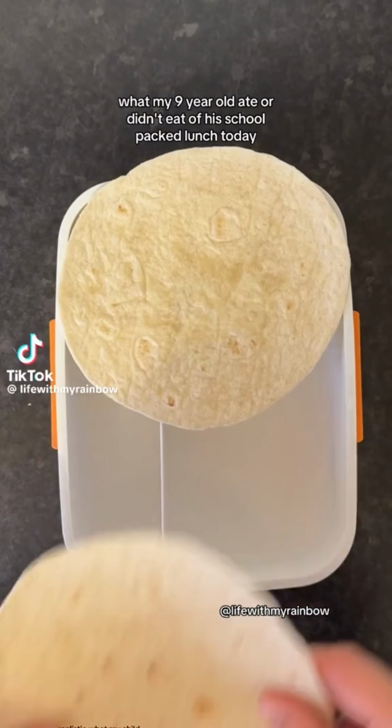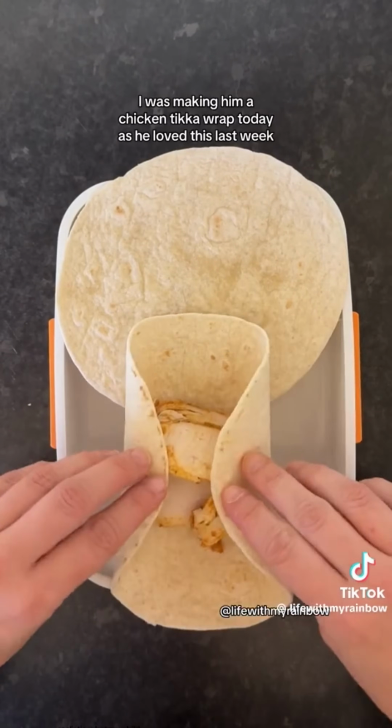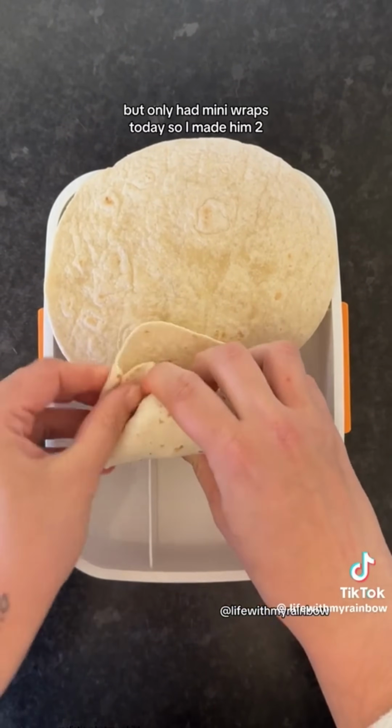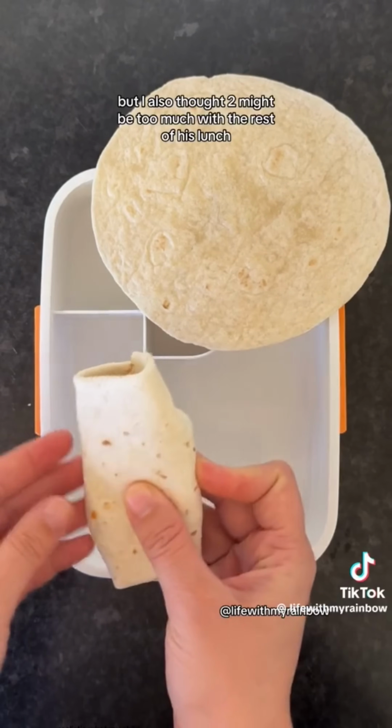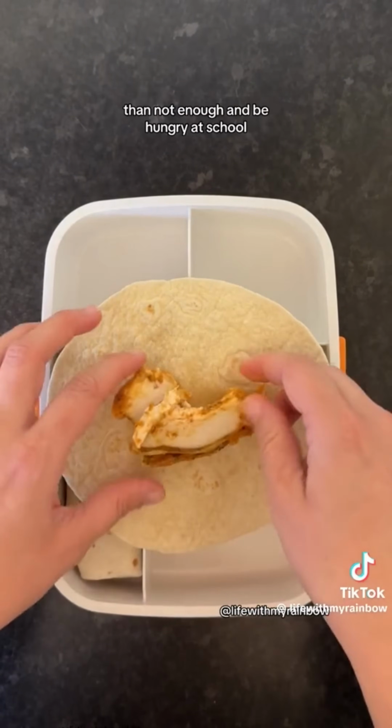What my 9-year-old ate or didn't eat of his school packed lunch today. I was making him a chicken tikka wrap today as he loved this last week, but I only had mini wraps today, so I made him 2. One small one just didn't seem enough, but I also thought 2 might be too much with the rest of his lunch, but I'd rather him have too much food and options than not enough and be hungry at school.